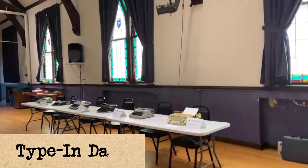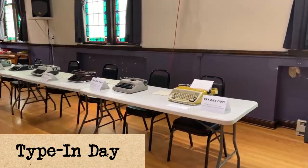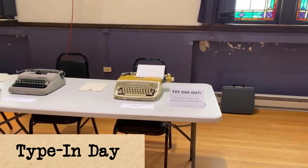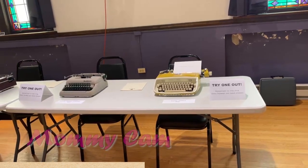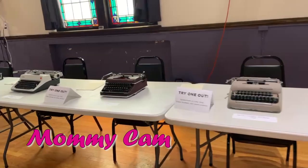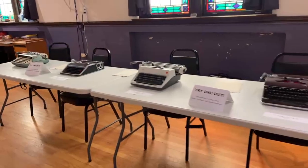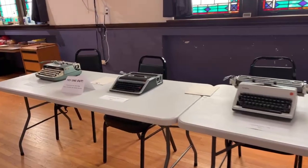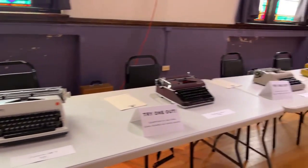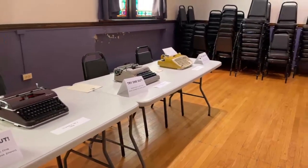Well, here we are at the Evergreen Park Senior Center, and we're all set up for the type-in event featuring Sarah Everett of Just My Typewriter, who is my daughter. And here are all the typewriters that are on display for people to try. All different kinds. Smith Corona, Olympia, a great little Royal here on the end.